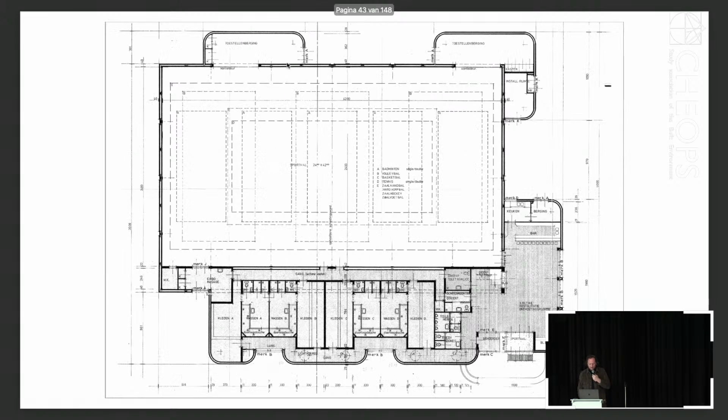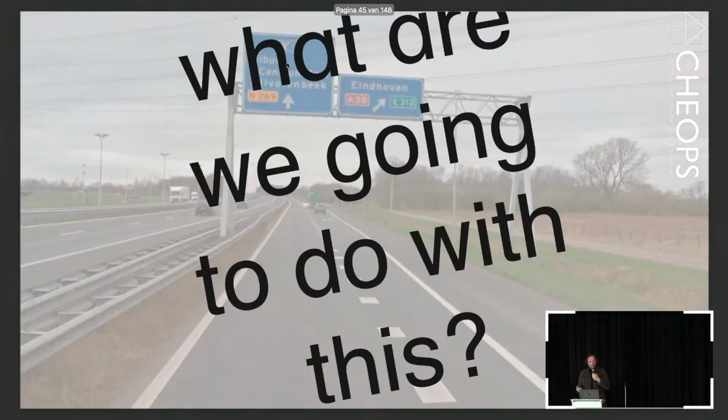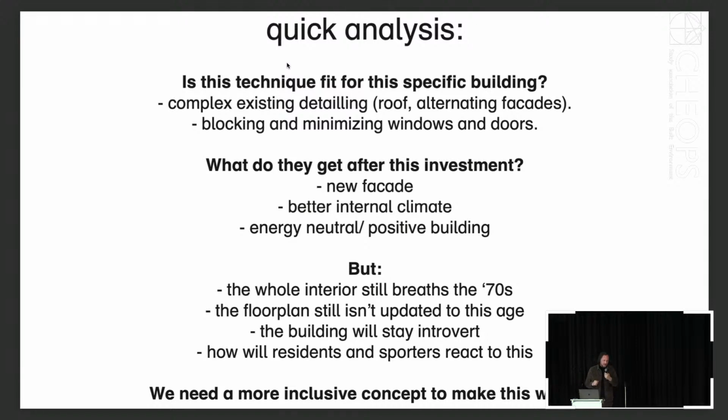So now, another shot of that. While we were there, we looked around at the building. We were driving home in the car, back to Eindhoven. And then we thought, what are we going to do with this? Actually, we weren't really happy about it. So we said, okay, quick analysis. Let's think about it through the weekend. And if we don't come up with a plan next week, we're going to give it back. We're going to say, maybe you shouldn't take this building as an exemplary to insulate it with straw bales.